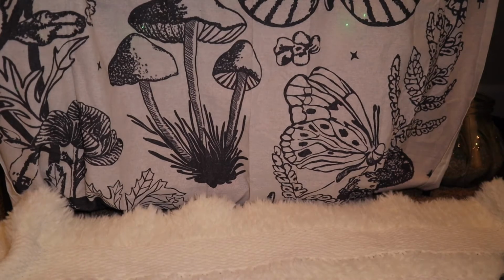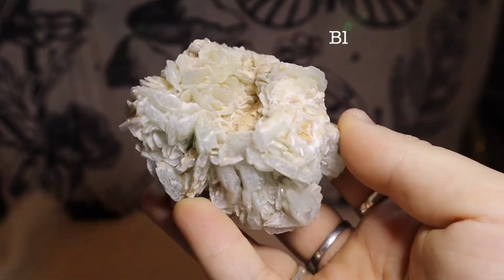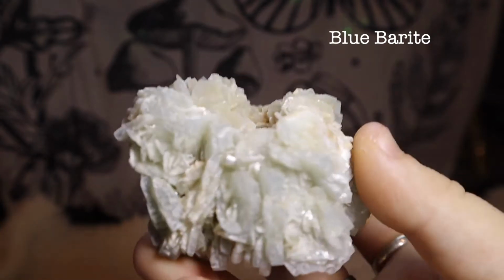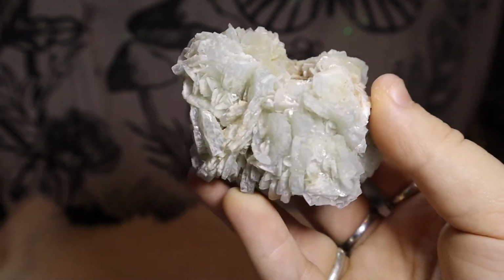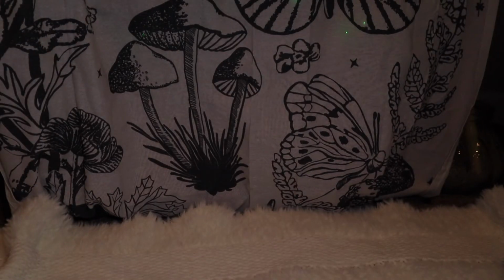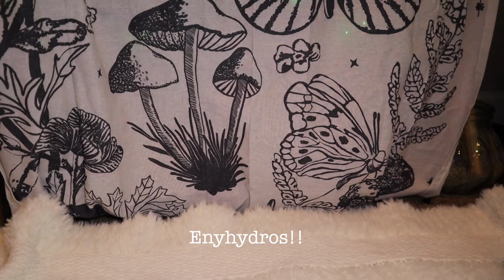This is my blue barite, which also reminds me of roses, very similar to pink dolomite. So this is blue barite, a blue barite cluster. And then I'm going to show you my anhydros. These are the last crystals I'll show before I have to leave for work.